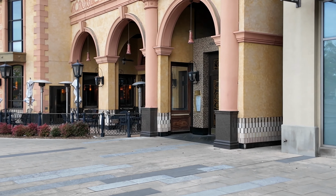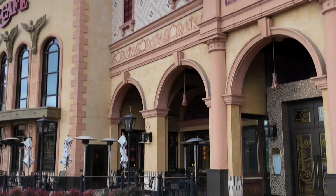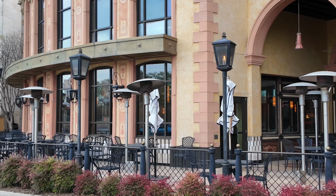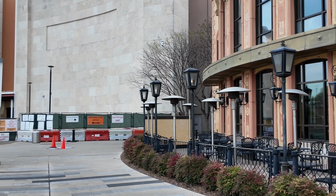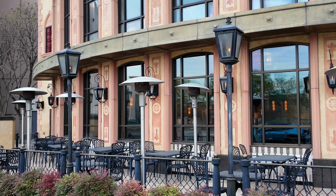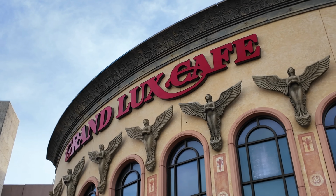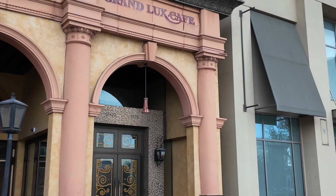So, got the Grand Lux Cafe. The only one I know I've been to is Las Vegas at the Venetian and the Palazzo. This one's not open 24 hours like the Venetian. There's a lot of construction going on out here, as you can see. I'm probably gonna walk back the other way, where the lobby is, where the valet parking is. There's Grand Lux. And see what's on the other.